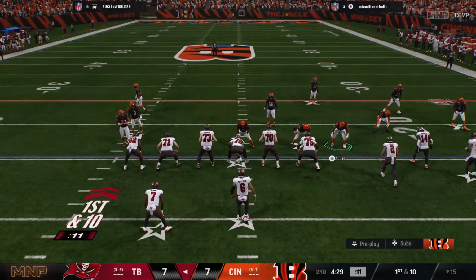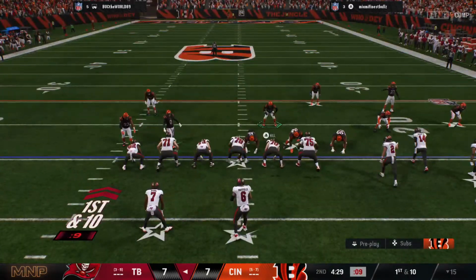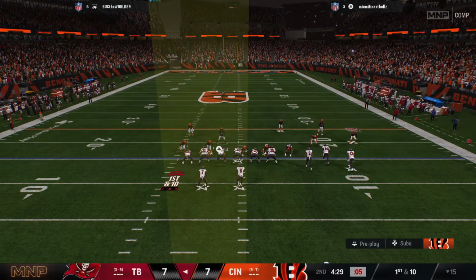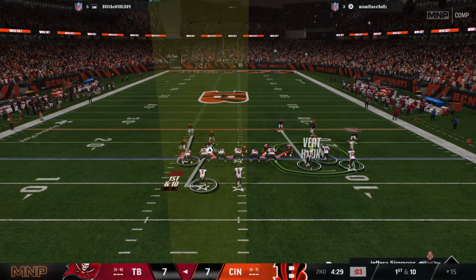Offense into the shotgun set as they line this up. 1st and 10. 180. Point it right, point it right, point it right.